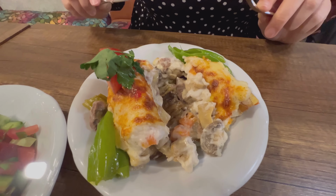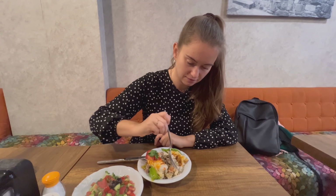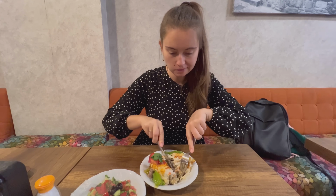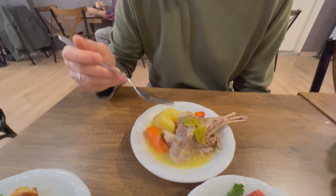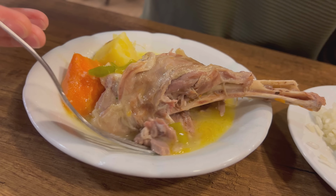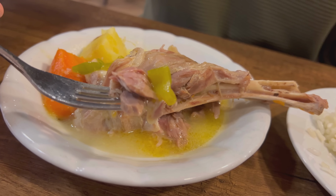I don't know what's the name of this meal, but I really liked it. It's some vegetables, meat, potatoes, mushrooms. This is my first time actually trying it. And Rene ordered this piece of lamb, I think. And he said that the meat was really good and very tender. So our total bill in Lokanta is not the lowest, but I think that's because of the expensive meat.